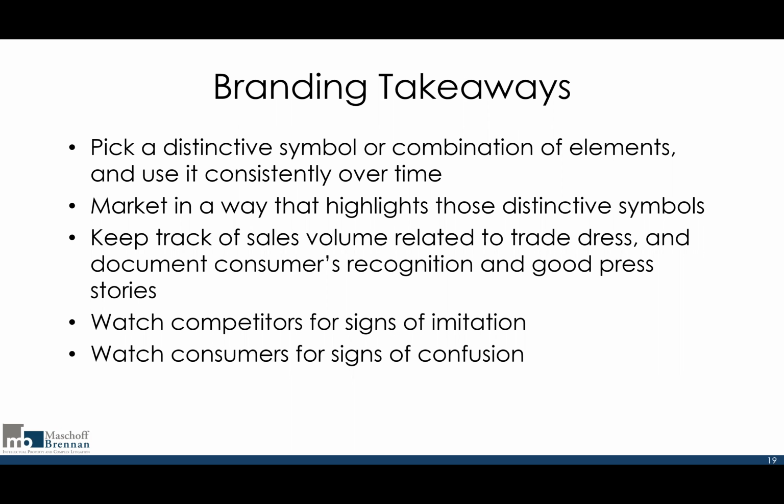Well, this list is essentially, you'll probably notice, tracking a lot of what you have to show to establish your secondary meaning. So the takeaway really is track all that stuff as meticulously as you can. You want to market your product in a way that highlights the distinctive trade dress, and keep track of the sales related to the specifically trade dressed goods, whether it's packaging or design, and document all that good press that you get.